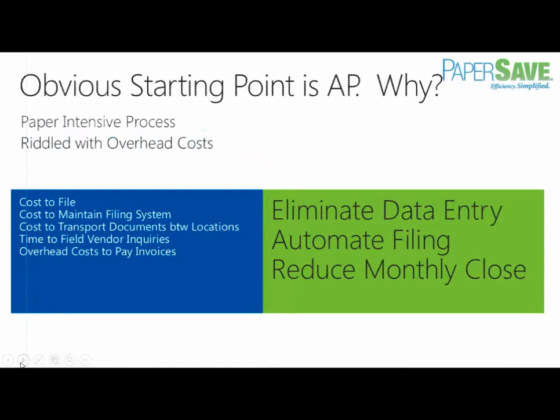So the obvious starting point when we think about a paperless environment is accounts payable, and that's primarily because it's riddled with overhead costs and it's a very paper-intensive process. I mean, there's the cost to maintain the filing cabinet, the cost to file the document, the cost to search and retrieve it. If you have multiple locations, you've got the transportation costs. There's cost involved with fielding those vendor inquiries when things aren't paid in a timely fashion. And really, when we think about it, your entire accounts payable process is really overhead.